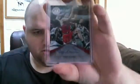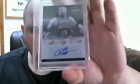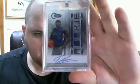On to the autos. Going mid-end first. Toni Kukoc, Toni Kukoc, Certified at 25. Tony Parker autograph. Jrue Holiday autograph. DeMarcus Cousins from Limited autograph. If you want numbering, guys, just ask or PM me. Vince Carter autograph from his rookie year. Dwight Howard autograph from Authentic. DeMarcus Cousins rookie autograph from Unlimited. John Wall rookie autograph from Unlimited.